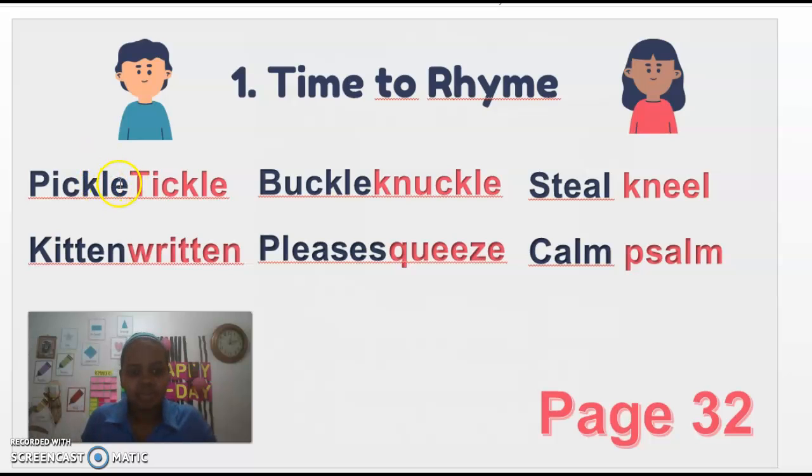For example, which word has the same sound or a rhyme with the word pickle? Tickle, yes, very good. Pickle with tickle. Kitten. Which one is the word that has a rhyme with kitten? Written. Yes, very good. Or for example, buckle. Knuckle. Yes, so you are going to work like that on exercise number 1.